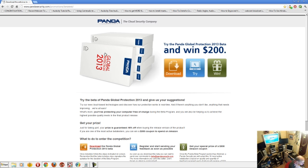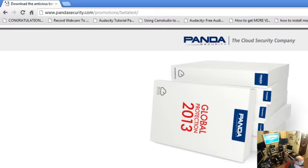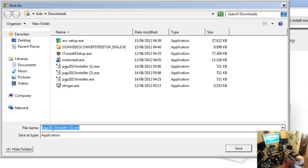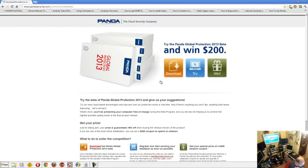So the documentation, here's where you would actually get it. It's www.pandasecurity.com/promotions/betatest. You click the download button here. If you click the try button, it should automatically give you a download. Okay, so I want to cancel it because I have it installed.